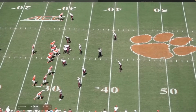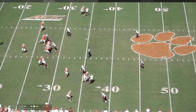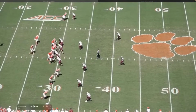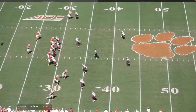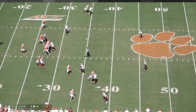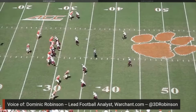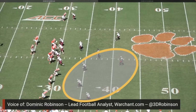Okay. So they go from an empty, they bring the back in. So when they do this, they're attempting to get Will Shipley here with a one-on-one on number 4. They're trying to get him out in space. You can see Klubnik checks. When he sees that 4 goes running with him, here's where you're now going to be good in the passing game, because you've got 4 on 3 here into the boundary.